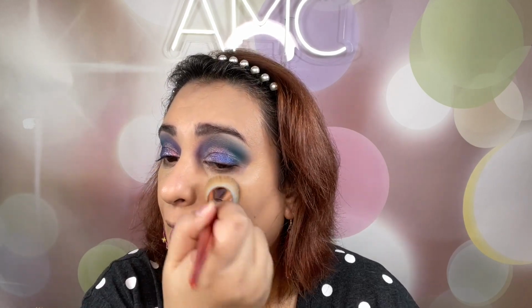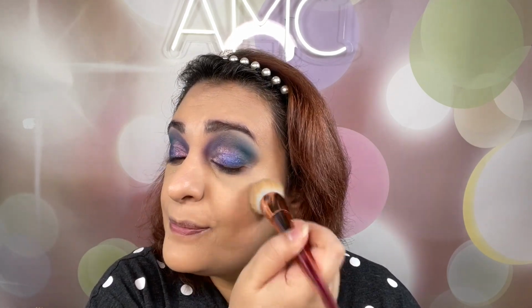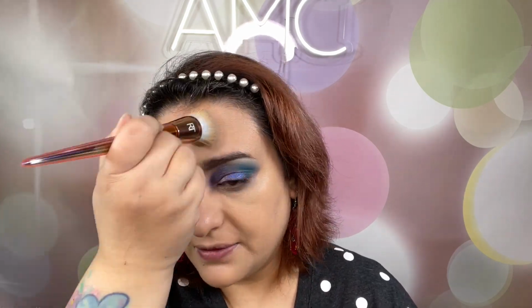So this is how it's looking. I'm just going to take my foundation brush and dab it all around so that it settles in. I'm using patting, stippling motions. So I guess that's pretty nice.